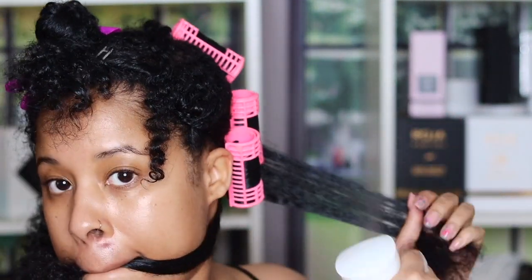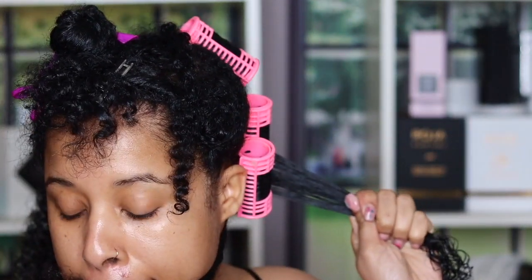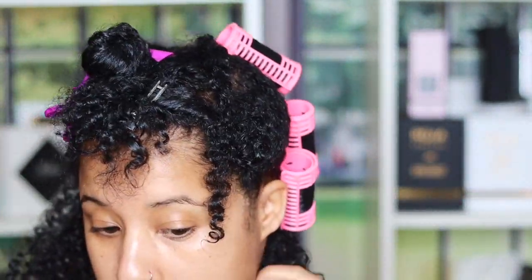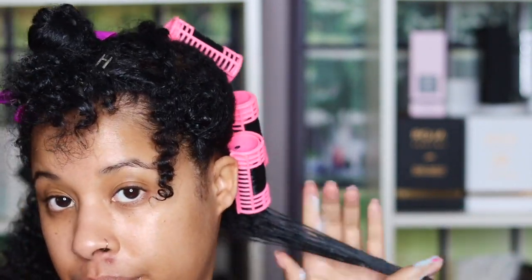It's like one or two strands, but I've just been laying off the silk presses heat, or just doing it myself, because it's not like they were putting heat protectant in my hair. That was another thing. But that's kind of what happens when you're in hair school and you're letting people play with your hair. So, yeah.